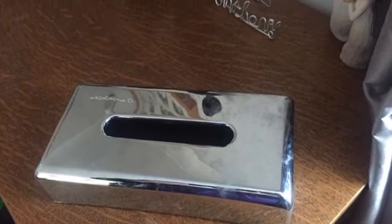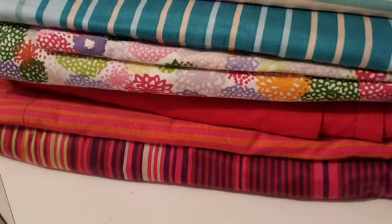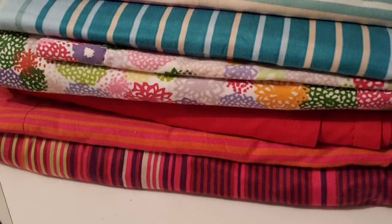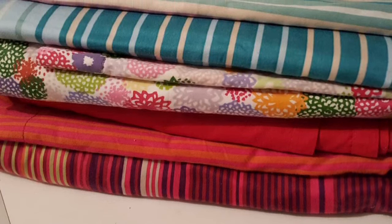And also, how about bed linen? How much bed linen do you really need? Maybe it's time to go through. I found this whole pile of bed linen that we don't want anymore, and I took that to a centre for refugees close to us, so that's how I got rid of that.